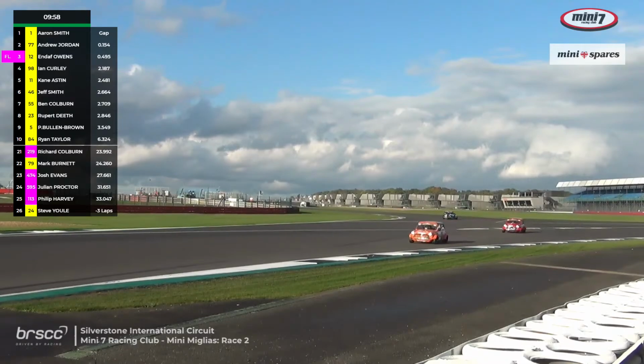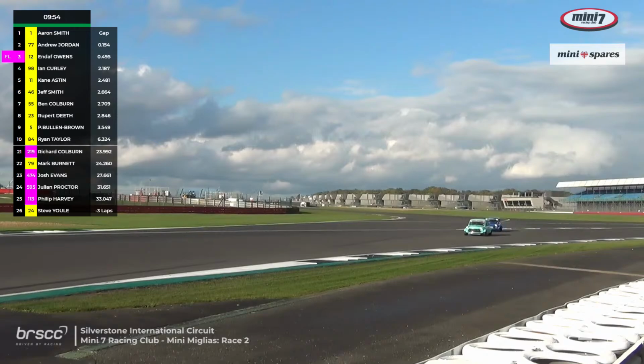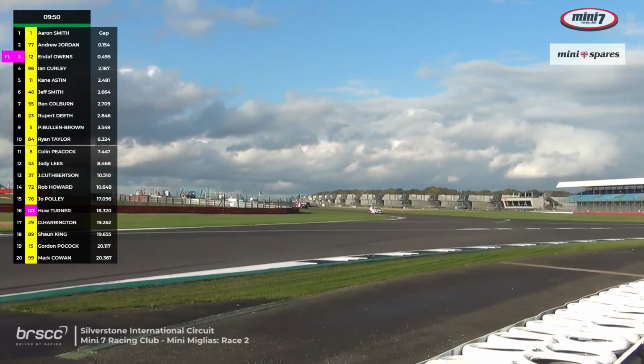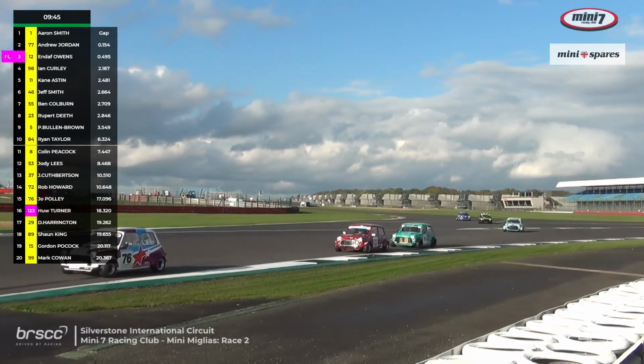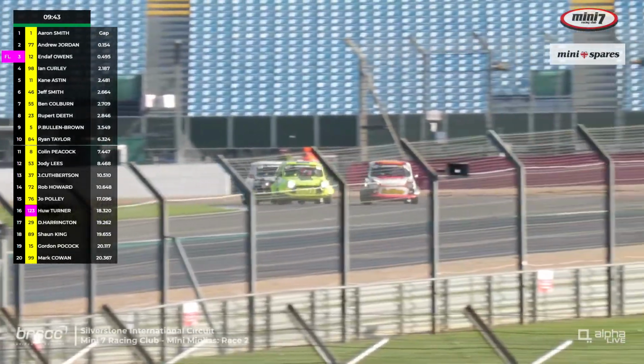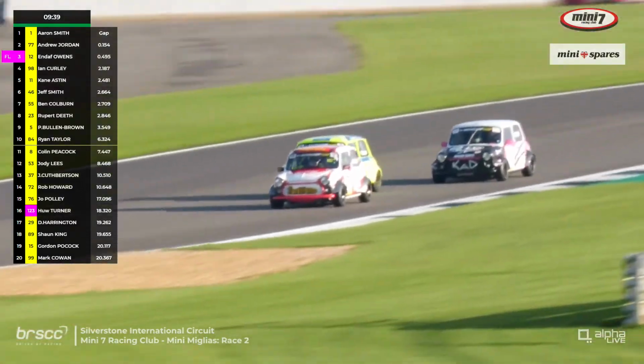So Jeff Smith gains another place now, back into the top 5. It's changing almost too quickly to keep track of it, isn't it? But another place gained by Jeff Smith, and he will now try to get back into contention. That wasn't his fault at all. It was Colburn getting sideways, and Smith had to throw the anchor out to avoid running into the back of him. And, well, he now is the one with work to do. He's gone past Ian Curley as well, though.